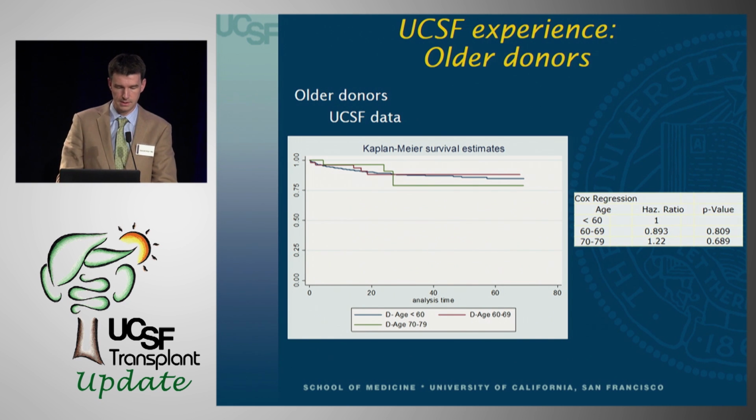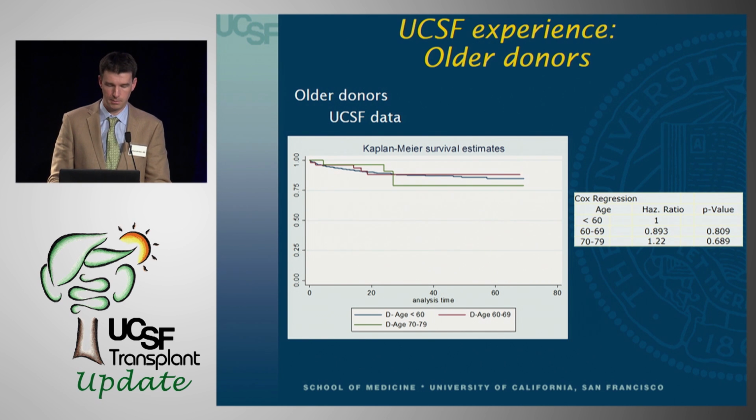You can see that there is a slightly lower survival for the group over 70, but if you look at the hazard ratio of 1.22, that compares very favorably with the national and international literature, which would suggest that for donors over 70, the hazard ratio is somewhere about 1.4 to 1.5.